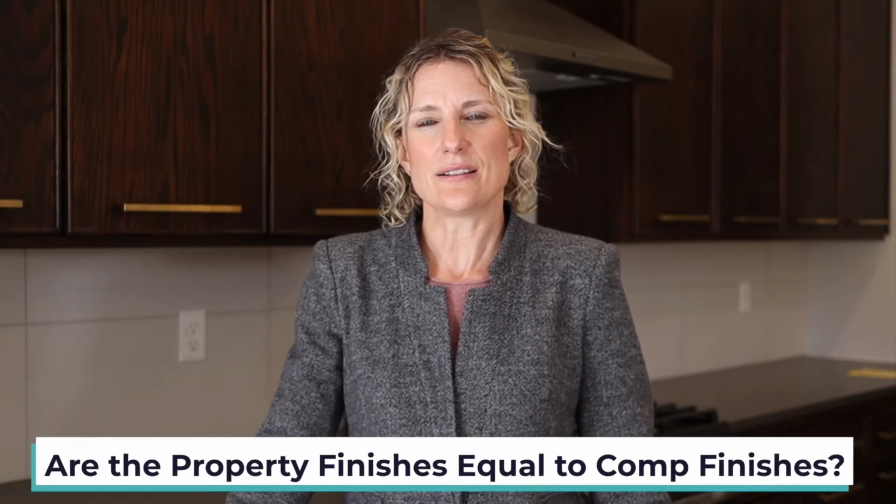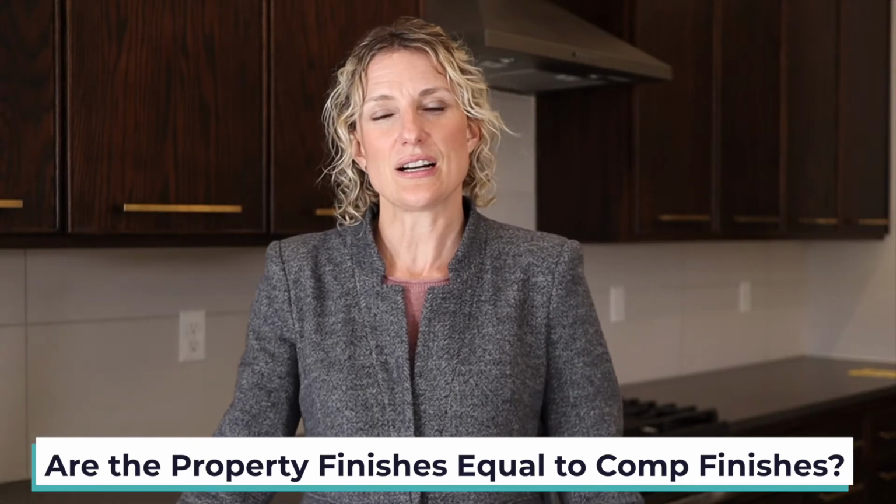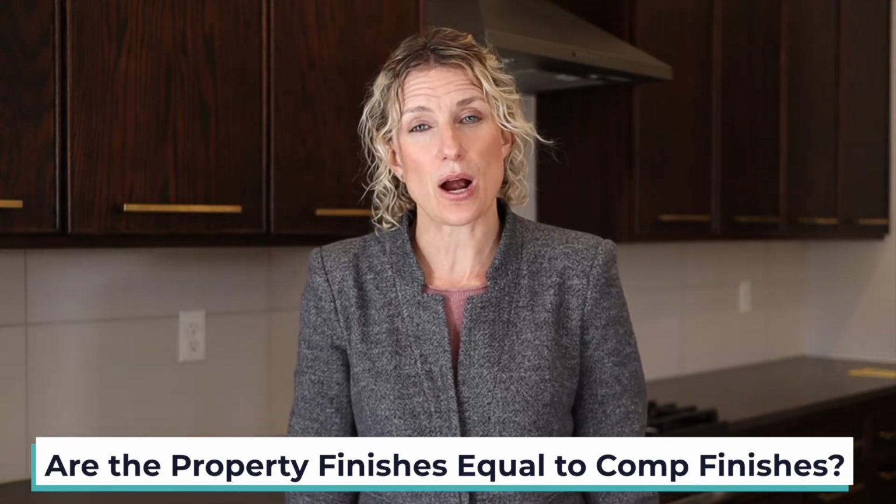And then, are the comparables going to be in a final condition like what you're planning to do to your property, the finishes, the overall look and feel of the property? For example, is your property going to be up to a modern standard like the sold comparables that have sold nearby? If they're not, then it's probably not going to be a comparable.